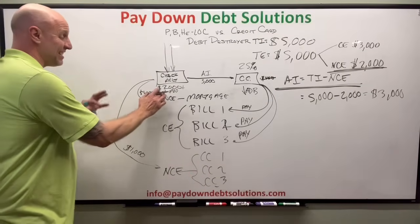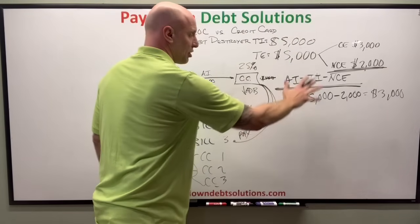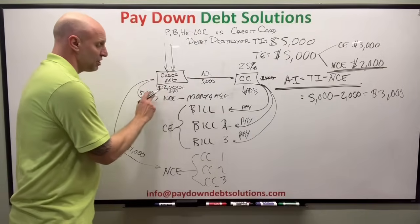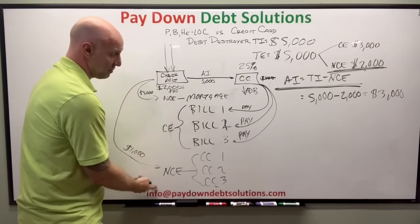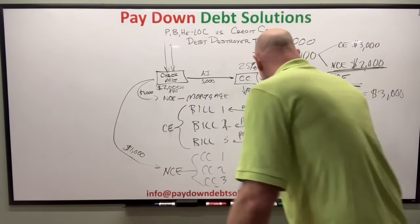So this is it. This is that one extra step you have to do. That's it. You're going to calculate all your stuff anyway in advance so you know what you're doing with your money. Whether it's a line of credit or credit card, you just got to pay attention to that. You keep back that non-chargeable expense amount in your checking as your non-chargeable expenses come due. And the other ones, including your daily expenses.